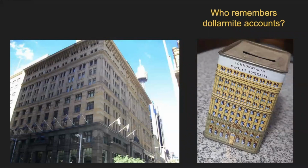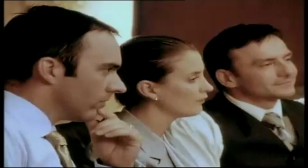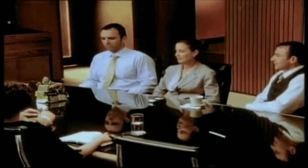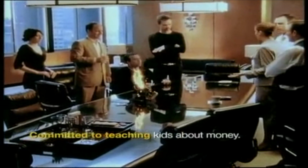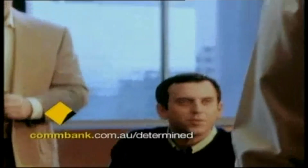Check it out. Keeping with the bank's determination to evolve, we believe it's high time the Dollarmite got a facelift. Kids are going to flip for this. People kind of like the money box. It symbolizes security. Casey. We appreciate your effort. Probably leave the money box as is, though. Yeah. It's the first time that's happened.